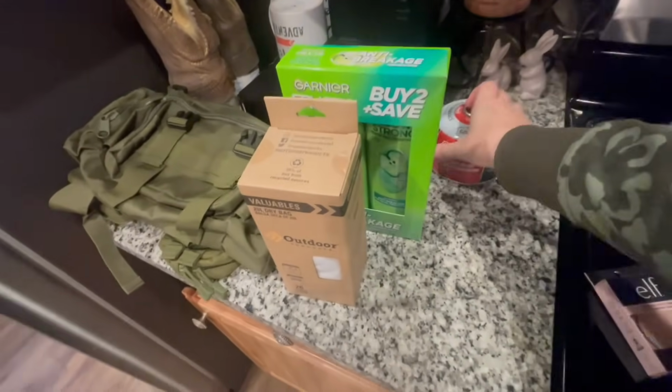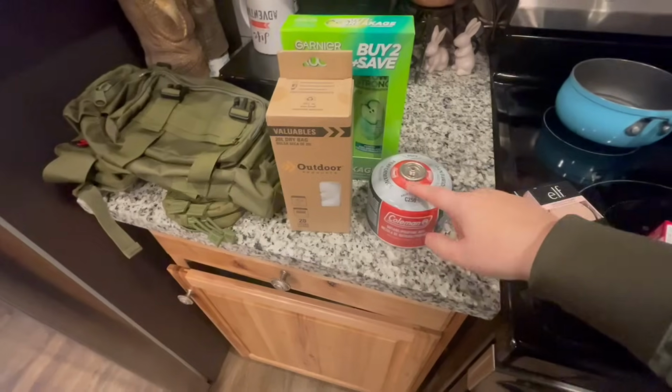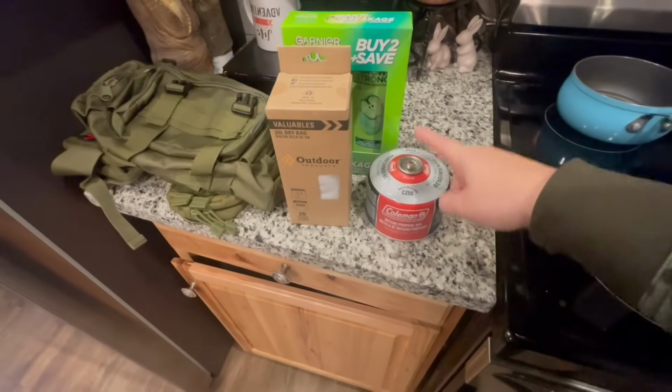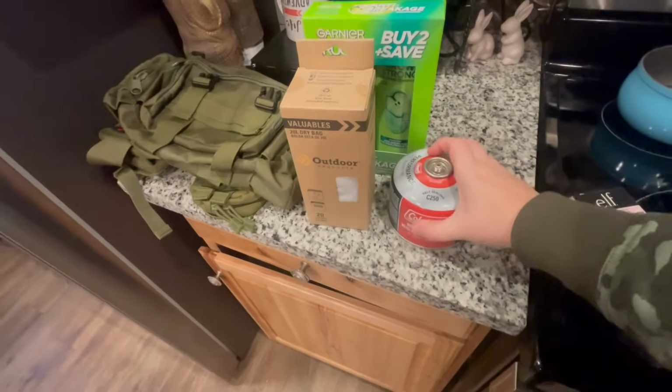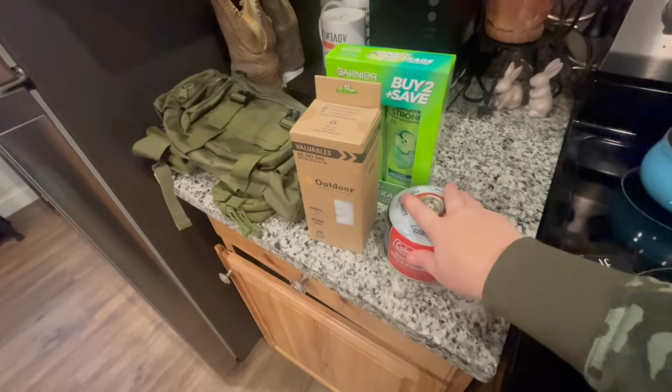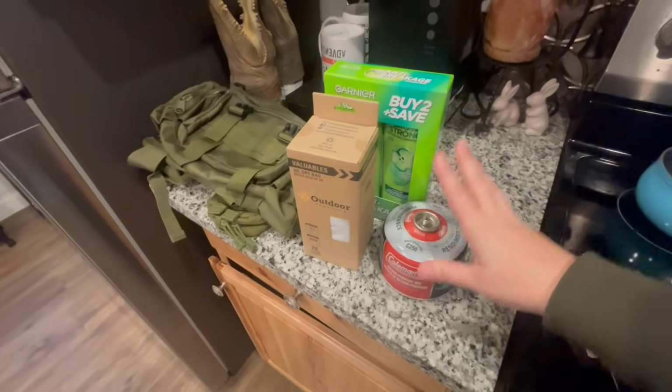And then also I found one can. They were pretty much sold out of all butane and propane except for this and a couple small bottles of butane, probably because of the storms. So I have that now, so I can start getting to work on these things.